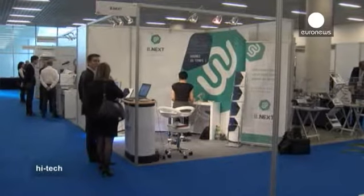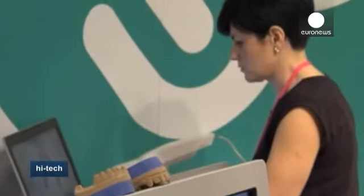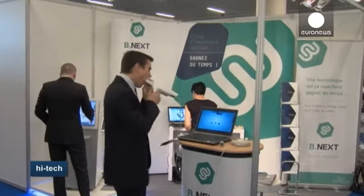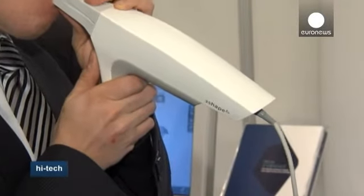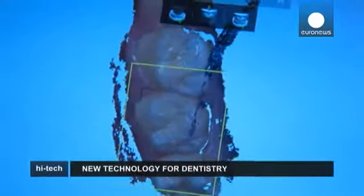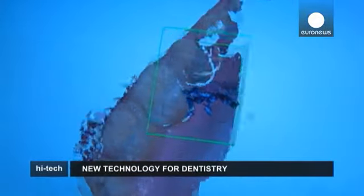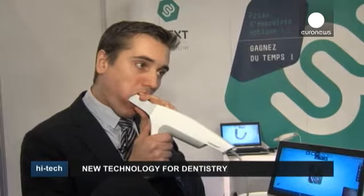Danish company 3Shape presented a new lighter version of Trios, a device used to scan patients' mouths and take real-time dental impressions. It replaces the old, time-consuming plaster method. It's a portable device that can be connected to any laptop. The patient can see his mouth in real time, with the dentist providing him with an immediate diagnosis. This new technology helps improve the dialogue between doctor and patient.